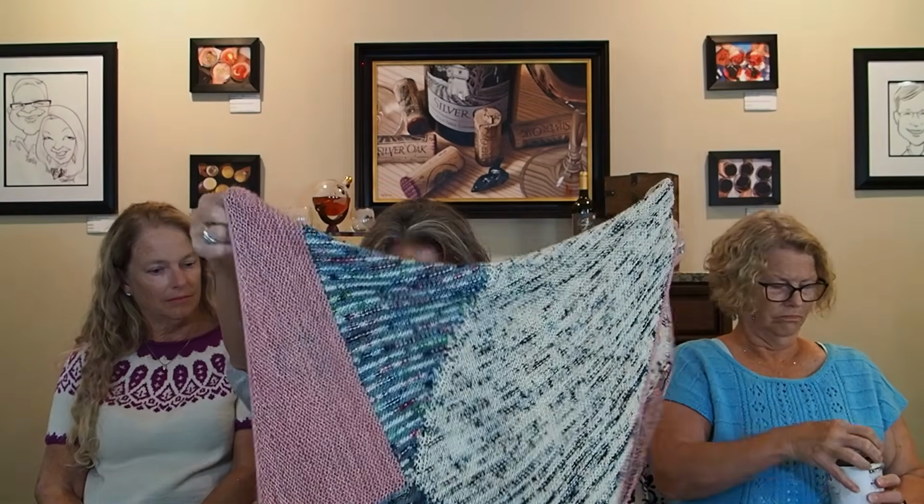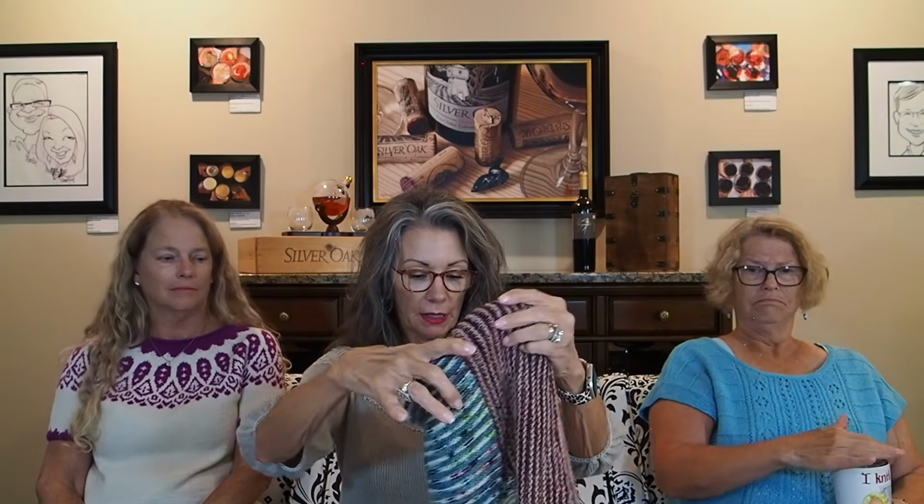But this was so much fun to knit on. You just kept going, and sometimes you were picking up stitches, sometimes you had live stitches.